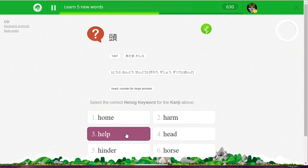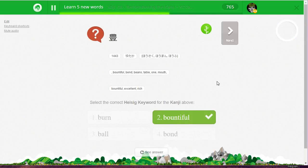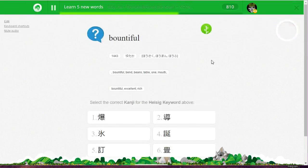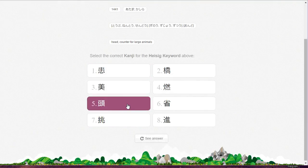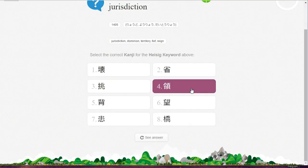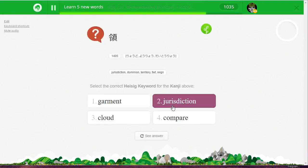Alright, so this is head. Rejoice, yorokobu, right there. Cool. Yeah, it's bountiful, right there. Yutaka, cool. There we go. Ice on order. Get ice on order if you want to cool your drinks. Bountiful, bend the table. Bountiful. Jurisdiction. Head. Atama. Jurisdiction. And it's cool. Cold or chill.